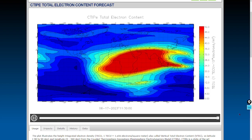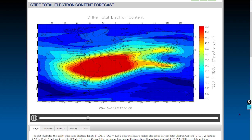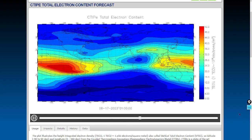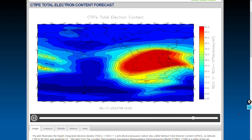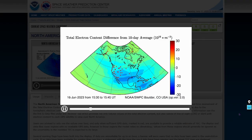So that's the total electron content forecast. Free electrons in the thermosphere, ionosphere, plasmasphere, even the inner portion of the outer Van Allen belt depicted there. Ground level to about 12,500 miles of altitude. We'll also show just North America's anomalygram. This is anomaly from the 10-day average.